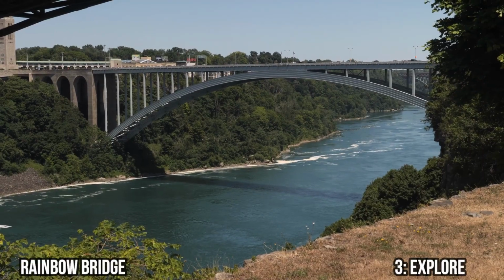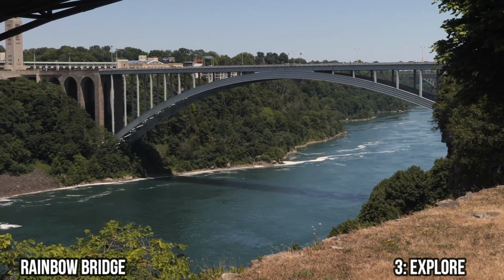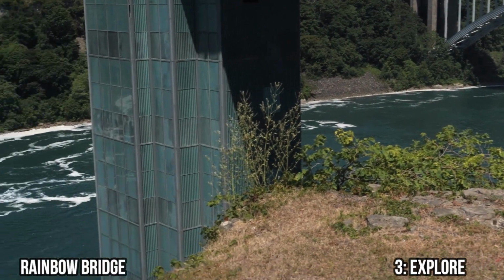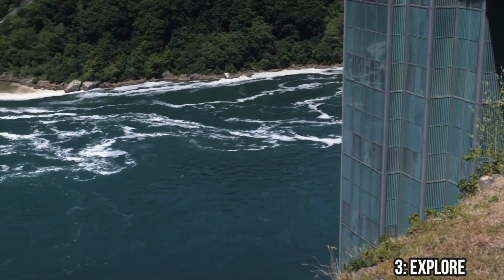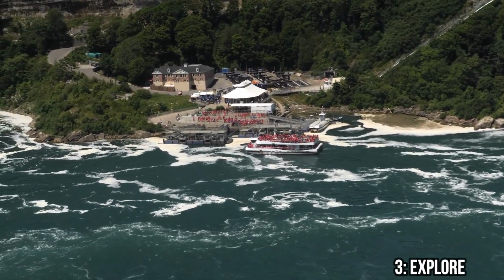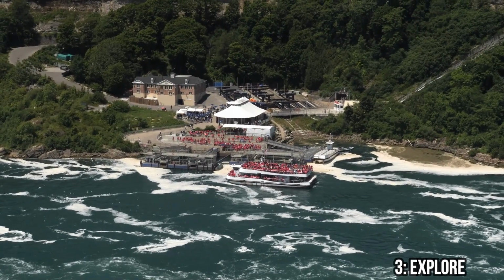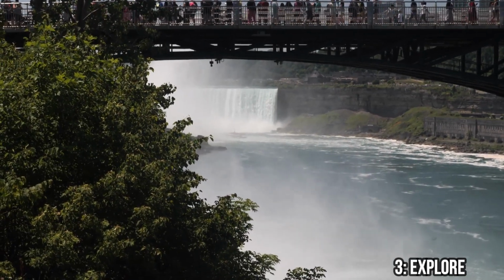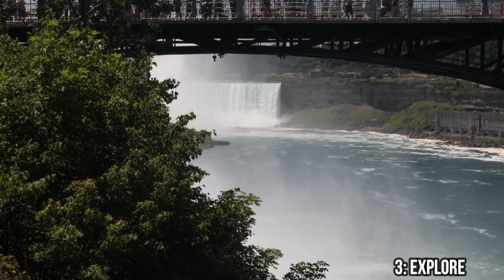Here we have the Rainbow Bridge, which is what you take to cross over to Canada. I thought I might get cute and see if I could get on the bridge to take a picture, but I didn't want to play any games with customs or anything like that. But this brings me to mistake number three that you don't want to make, and that is to make sure that you explore all of the other areas around the falls.